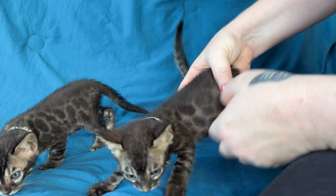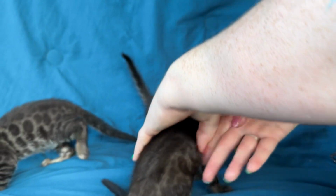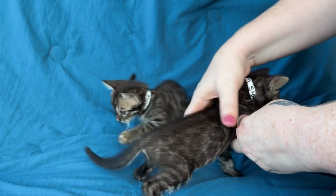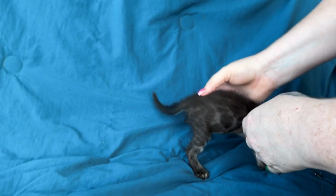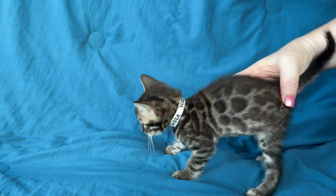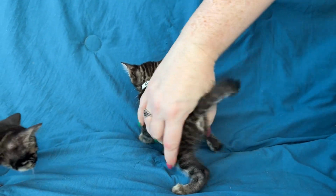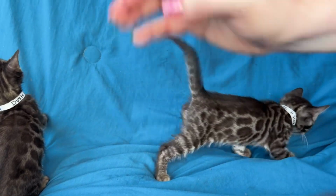So let's take a look at Storm. You can see she's got these rosettes right here. And Storm's rosettes are a little less pronounced when you compare it to Haze here. You can see his rosettes, they just pop up, boom, boom, boom, boom, all over the place. Come on, Haze, let's show the other side. And there it is, boom, boom, boom.